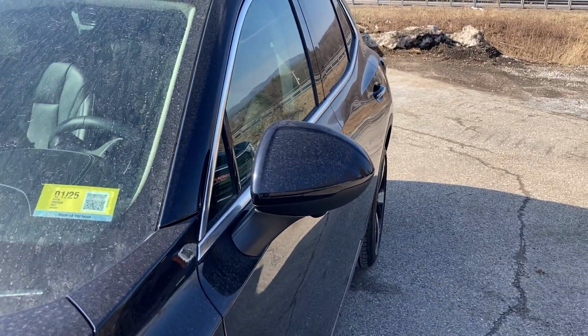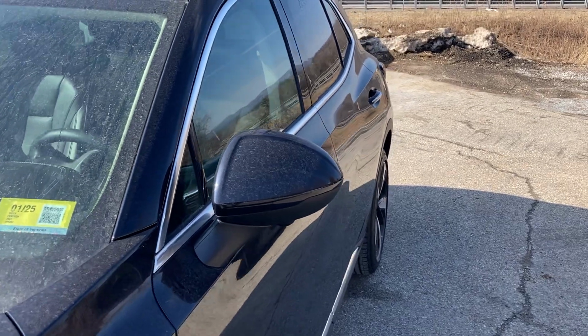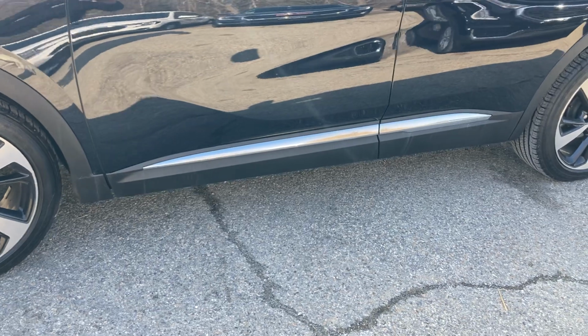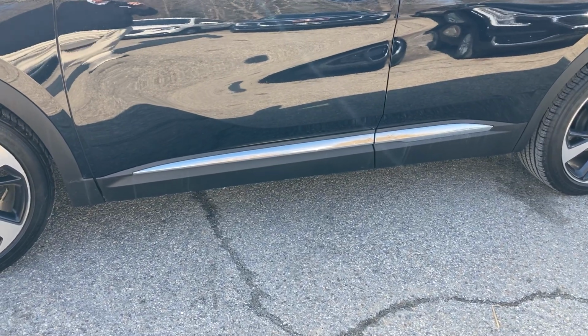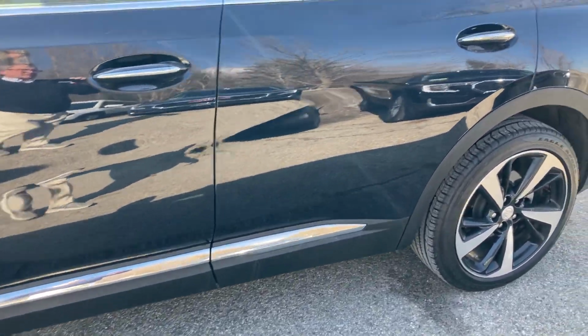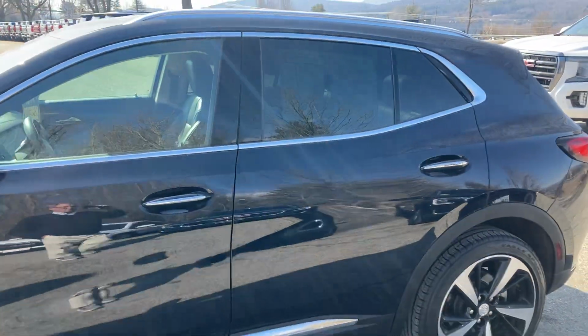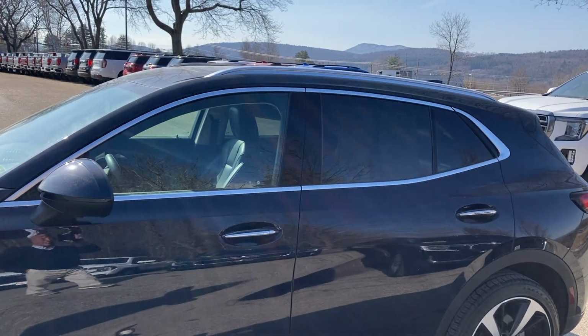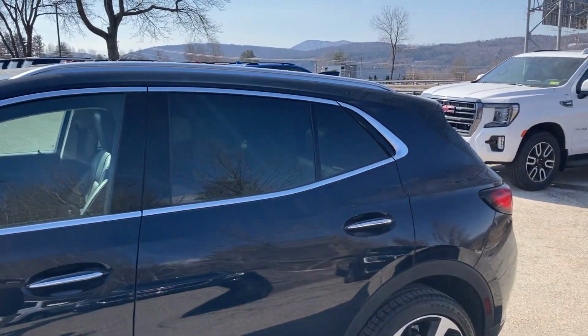The side view mirrors are body matching in color. Have a really sporty chrome strip down on the rocker panels, really nice. And I should mention now, you've also got a chrome trim completely around the side windows. Really sets the car apart.